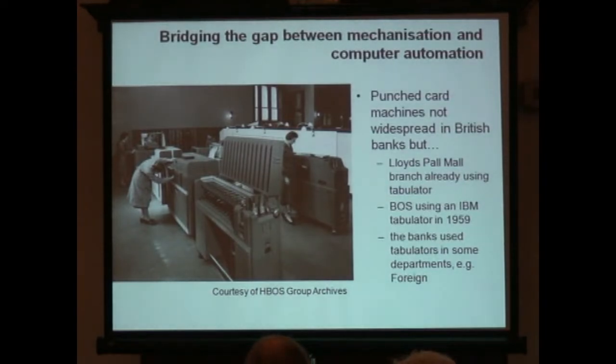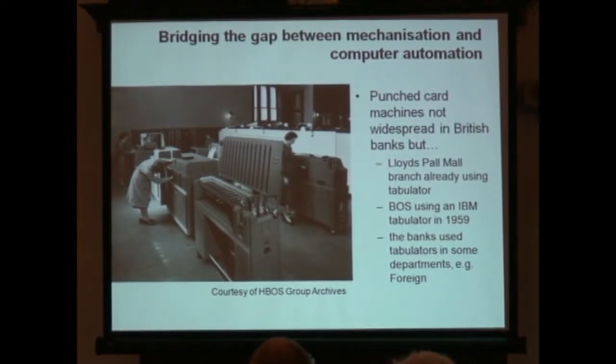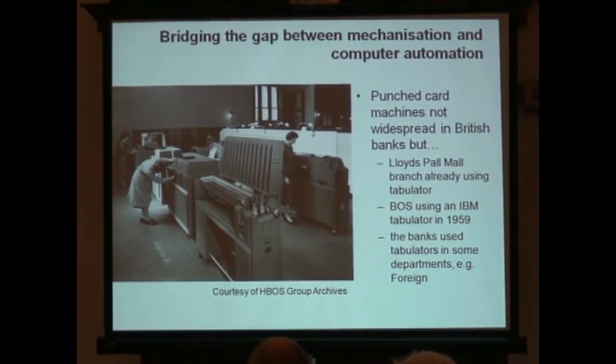As I say, punch card machines had been used on the continent and in the US. They were widespread, obviously, in the UK, but not particularly used for branch accounting in banks. Except for Lloyds Pall Mall branch. Lloyds Pall Mall had a historic association with the services and had about 40,000 or 50,000 accounts at that branch. So it made sense that they could use a tabulator, a punch card machine, in order to process those accounts.